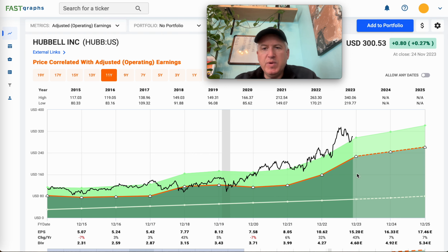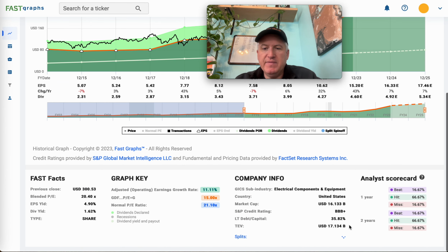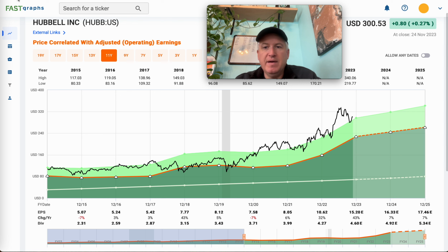The next thing that we need is the current earnings yield, which at a PE of 20 on the Fast Graph, I'm not sure what mine will come out to. They have a tiny bit of debt, not really a whole ton, but I'll take that into consideration as well. Fast Graphs has the earnings yield at almost 5%. We'll see what I have.